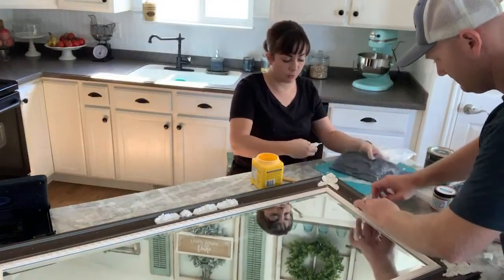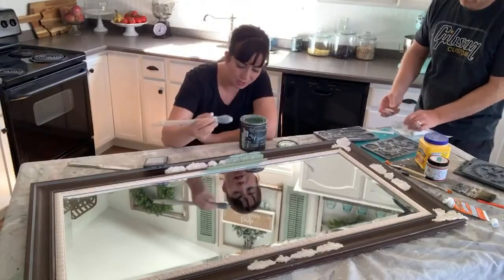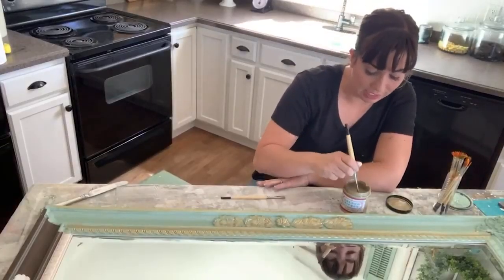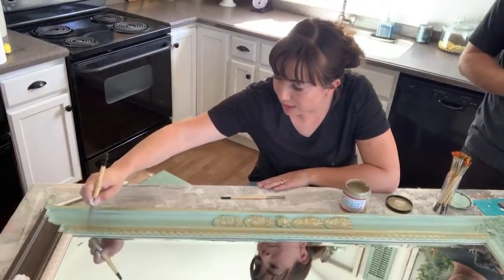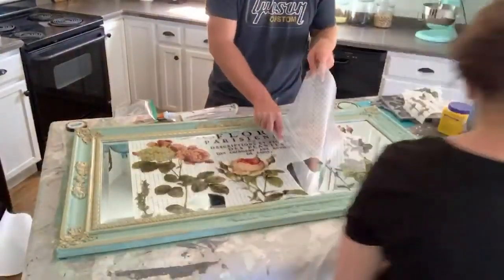It sold before we even got it to the shop. Started out as a $10 mirror. We probably were about maybe $60 into it if you include the price of what we used on it, and sold it for $145. So I call that a win. Yeah. It's a good investment of time. Yep.